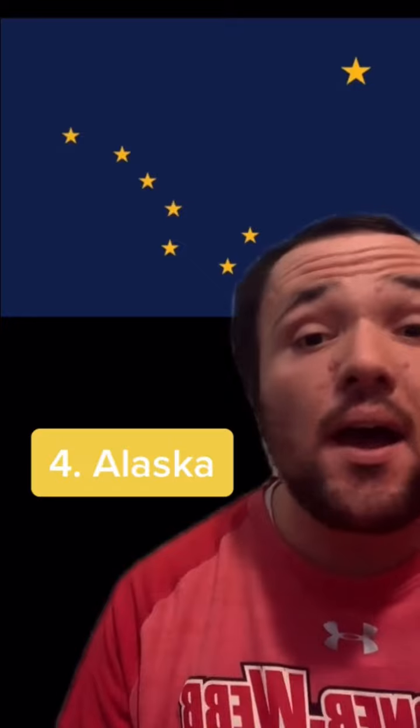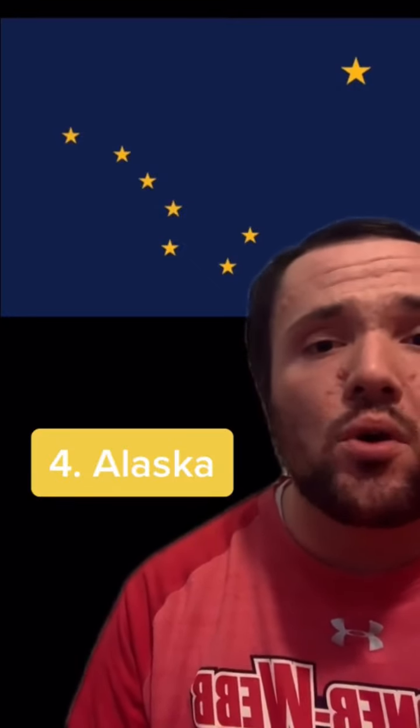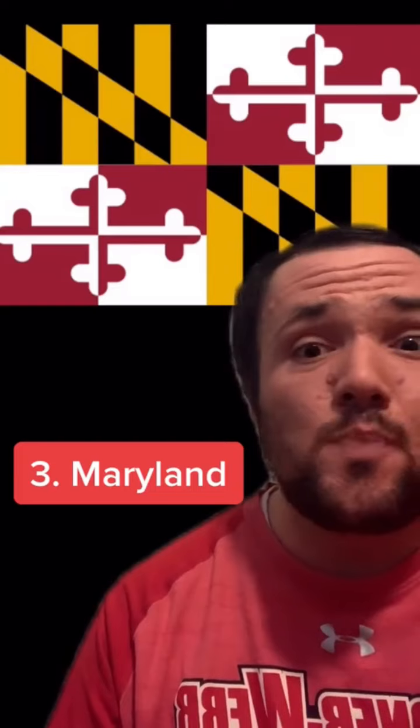Number 4 is Alaska, another one that you could match with a lot of different clothes, but the best thing about this one is just a super cool concept. Nothing like having the Big Dipper on your face mask. Awesome idea. Number 3 is Maryland. I think this one just speaks for itself. It's a little bit crazy, but I've always loved this design, so I think it would look sweet on a face mask.